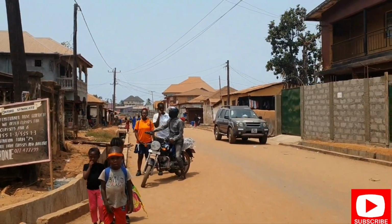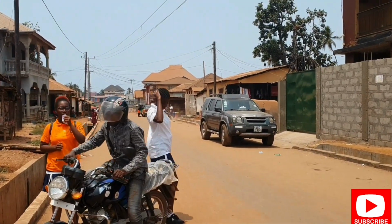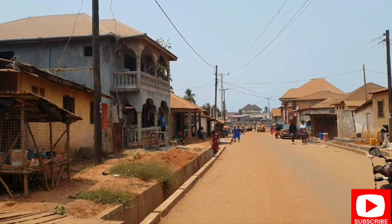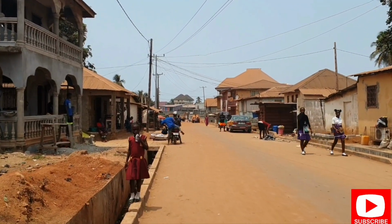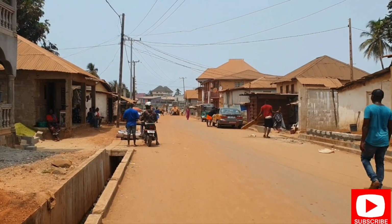So just like in other previous videos, our focus will be on this main Freetown Road, Funkia, as we try and explore as much of it as we can and give you guys an idea that there is a lot going on at the back of the Funkia market.